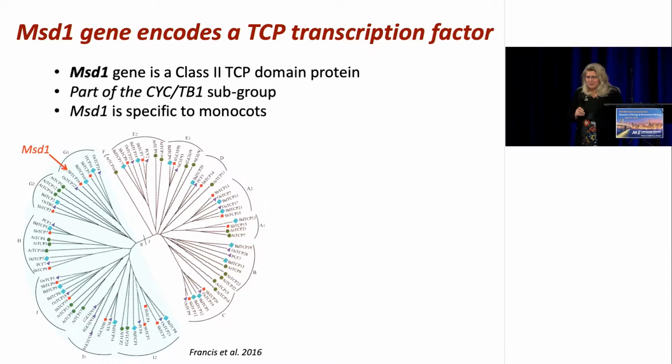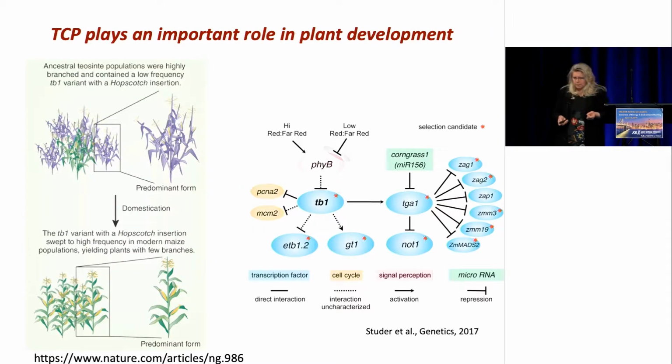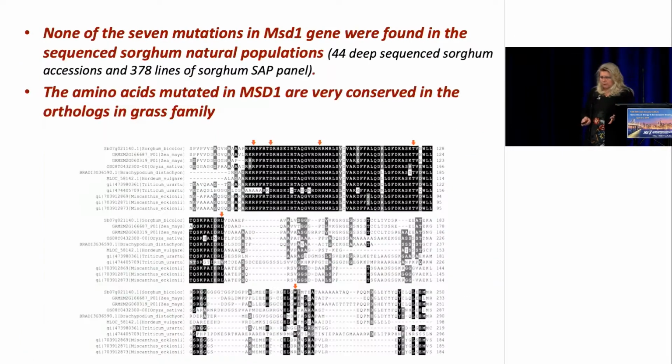Now, this was interesting to us because the TCP transcription factor is a class of proteins that many of us in the grasses are very familiar with. They're associated with a major domestication locus, teosinte branched. In fact, teosinte branched played a major role in domestication. It was the insertion of a transposon in teosinte, and then the rapid selection of that, that led to the nice modern corn that we have, which is upright and not branching.